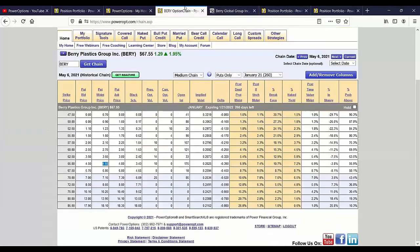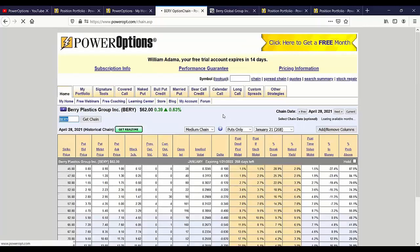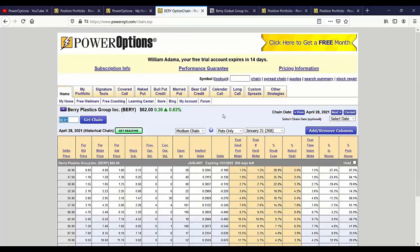In this case, let's see here. Let me go back to April 28th, to keep the most premium. This is a very tough question, in my opinion. What are we talking about with an out of the money covered call? We're going to build this one as well. We're going to look at the May 21st 65 call. There's a reason we're going to look at that.